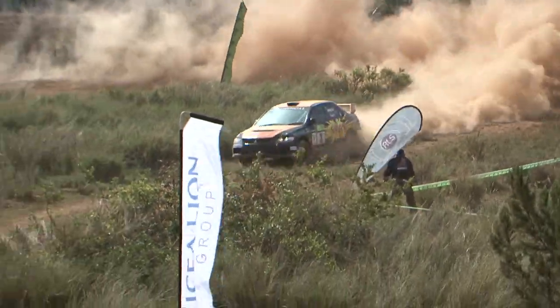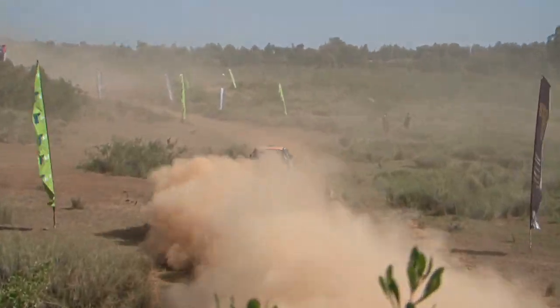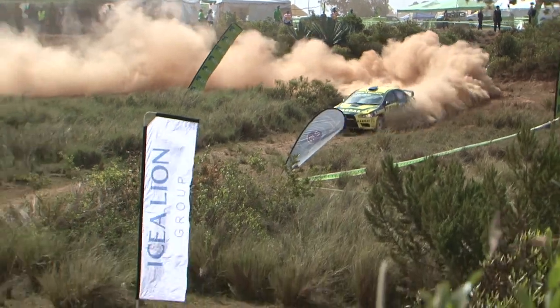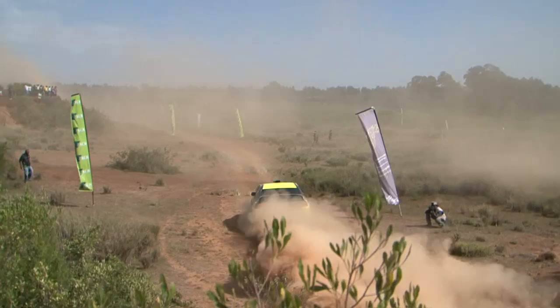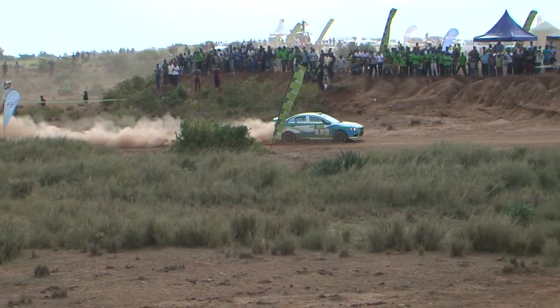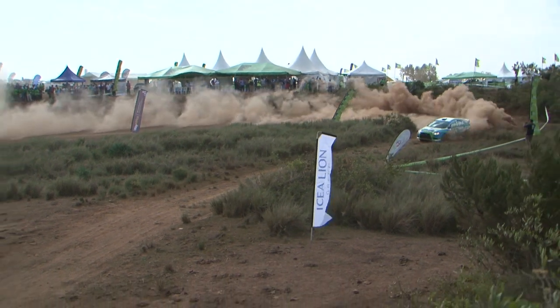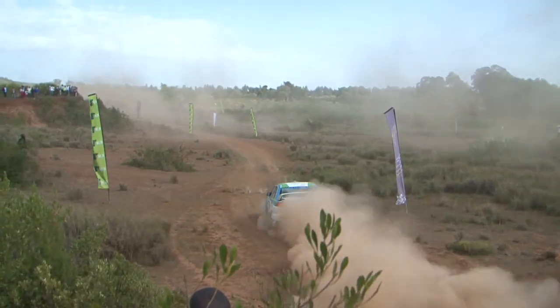Tundo set the fastest time, 2 minutes 56 seconds, to head into the overnight Parc Fermé with a 6-second lead. Chaga was 2nd fastest, just a further second behind Tundo, but remaining in 3rd overall, 2 seconds adrift of Rajbir Rai. Rai set an identical time to Chaga to keep a slender grip on his 2nd overall position. The top 3 drivers now led the rest of the field by 40 seconds.